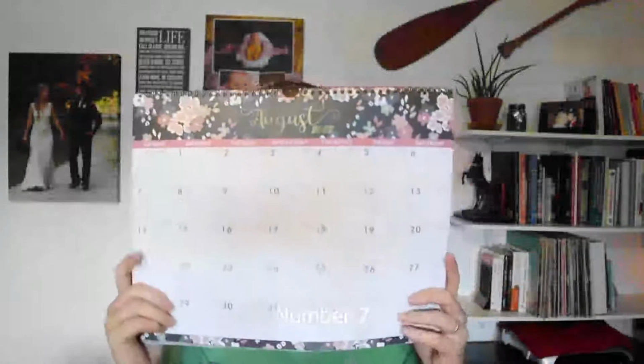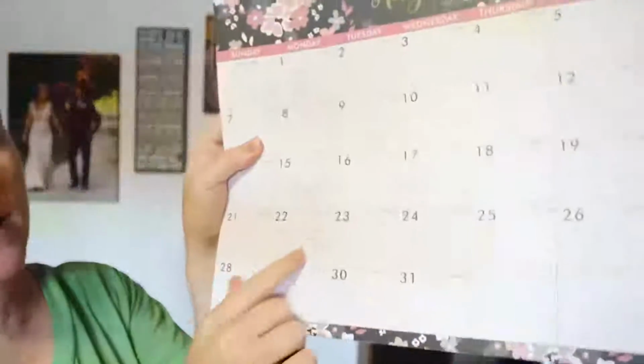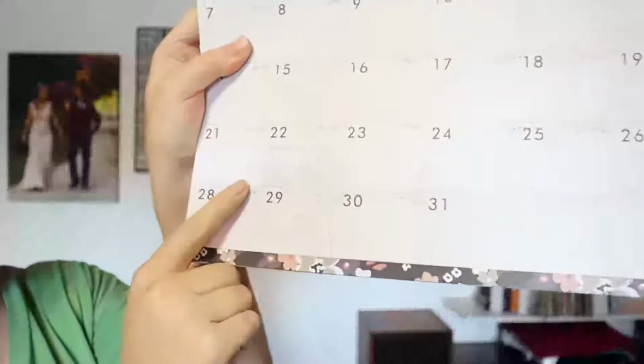So number 7 is this calendar. Now this is the calendar that I use for all of my YouTube stuff and everything that I would post on social media and things like that. It's a calendar for that. I really like it because it's nice and big. The squares are nice and big, and I can write in a bunch. Like in this one, I wrote a whole bunch in here, and I can move it around. I just write it in pencil, move it around where I need it, and it's come in handy, and I really like it.